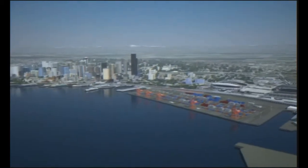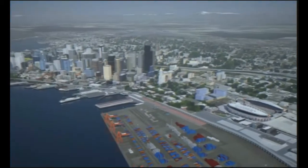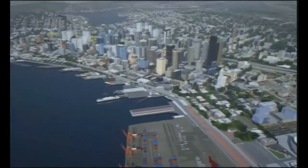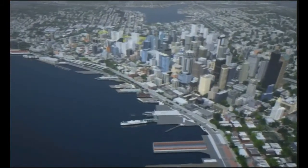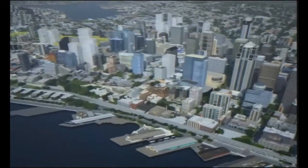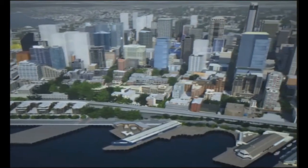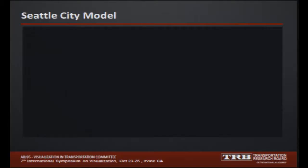At one point, we were doing this partly on spec, knowing that there would be a long-term investment in having the city. And in some cases where there were impacts or project decisions being made in specific locations, we would model out detail in those locations. Obviously, the waterfront was a very important part of this model because the corridor goes right along the waterfront in Seattle.